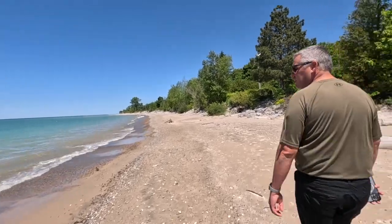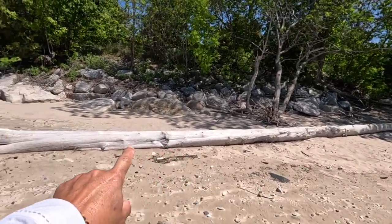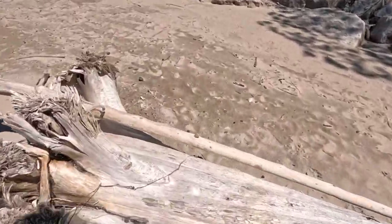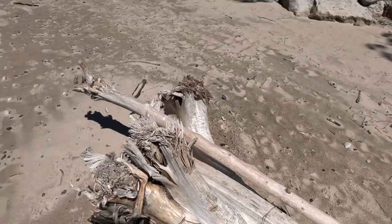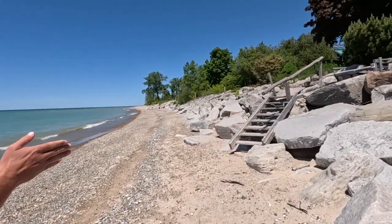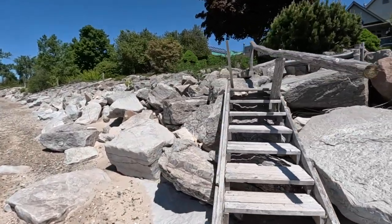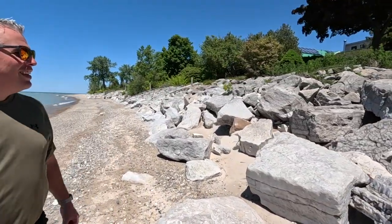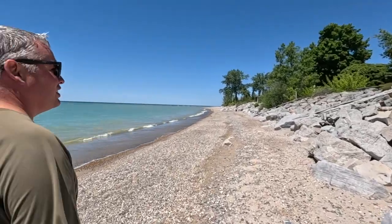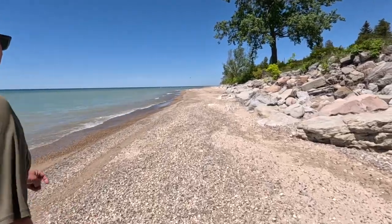Like these beautiful pieces of driftwood all along, like entire trees that have been in the water for so many years till they reach the shore, and they're smooth. They're just so cool. Yeah, I'm pretty sure the residents build these. Like so many spots to sit down on these beautiful rocks.